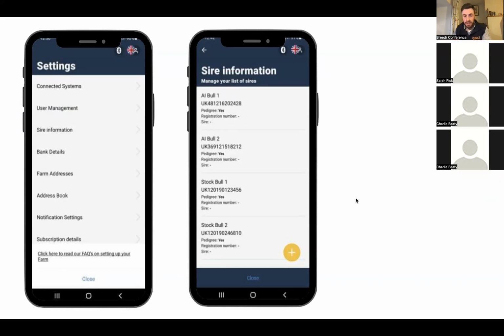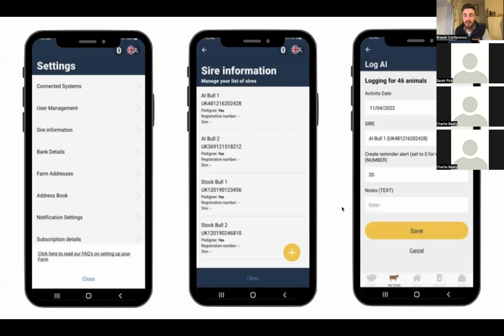Now, the whole design and the whole point of having sire information in the settings, rather than having animals in your account, is that you can put AI bulls in here as well. So you can put in the details of any straws that you've used. And then when you come to, for example, log an AI activity, the date will always pre-populate to the day that you're logging it. You've got a drop-down menu, so you would see all 4 of these bulls, and you can select the bull.